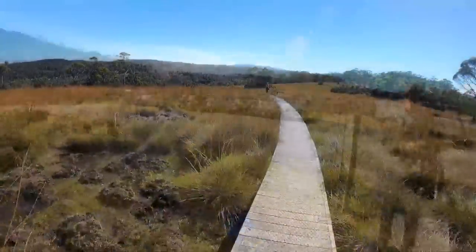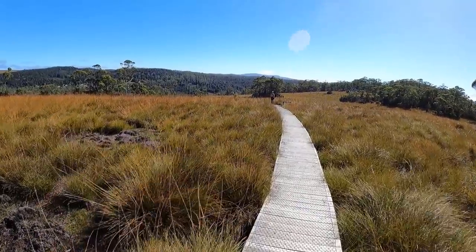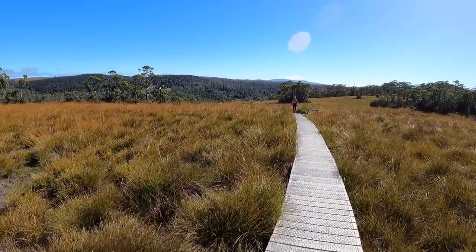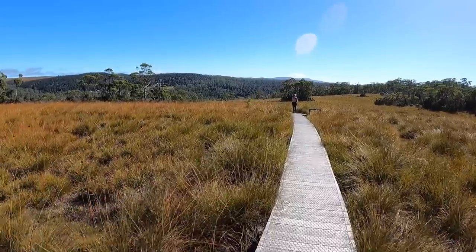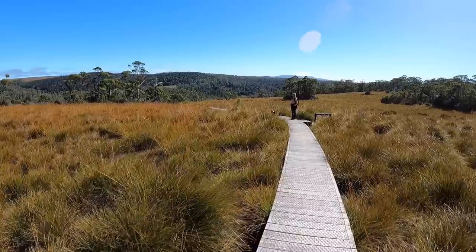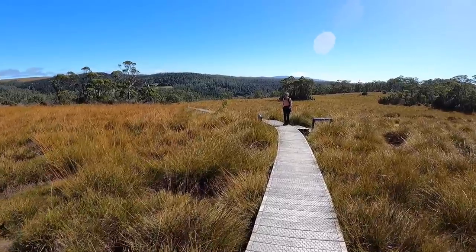So we're getting to the end of our trek along the boardwalk, Cradle Valley Walk. It is the most beautiful walk, absolutely stunning. Can't understand why not more people are doing it. But I'll tell you what, I'm looking forward to a coffee.